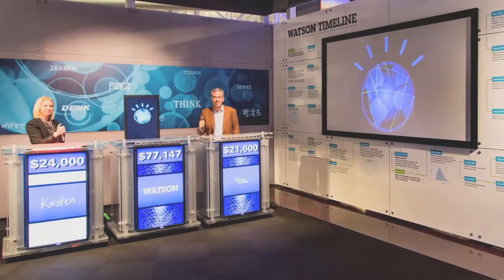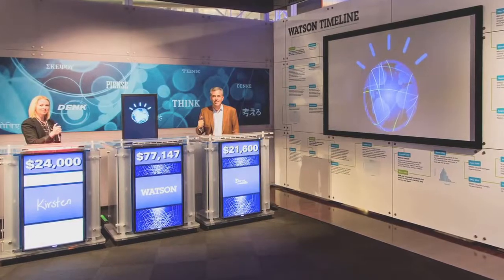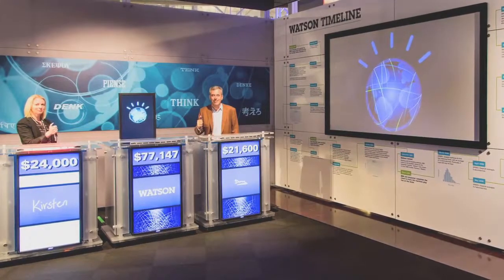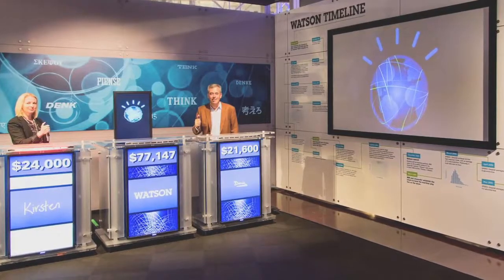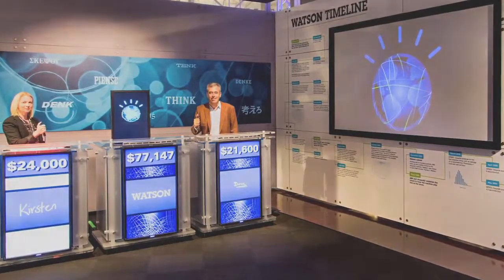I think we have a picture, actually, of the way that this looks, if you want to bring that up. So there it is. That's the actual set that was used for Watson to play Jeopardy on television. It's now in our graphics theater as part of the Revolution exhibit. It's just terrific that you've made this possible. Thank you. We're privileged to do it. We have a great partnership with the museum here.